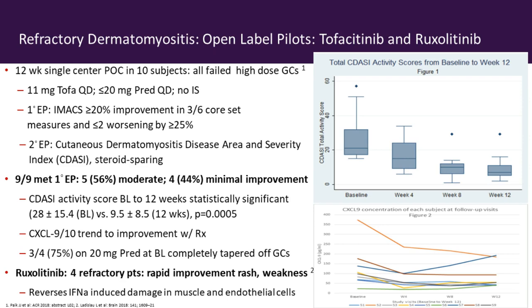And also with Ruxolitinib, there's been a positive response in 4 refractory patients. So essentially, this is a reversibility of the interferon alpha-induced muscle injury. And we know that the interferon pathway, particularly the alpha pathway, but also the gamma pathway in atopic derm and so on, are very much altered by these agents.